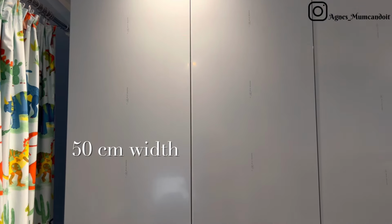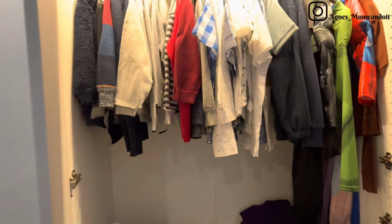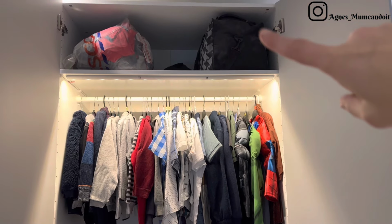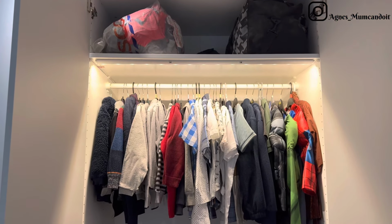So this is one 50 centimeter long wardrobe and this is 100. So let me open it up and show you what it looks like inside. As you open it up, it has a little light above the wardrobe. Above there are clothes that Arjun doesn't fit in anymore, and these are like summery clothes that boys don't need to wear at the moment.